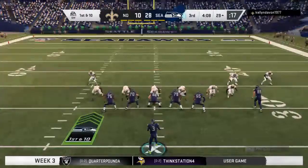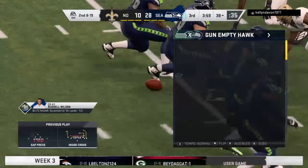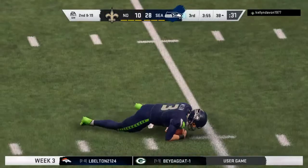Throwing now, Wilson on first down. Pressure comes and Wilson's going to go down. DeMario Davis able to get in there for his second sack of the afternoon. And they went empty backfield, and because of that, nobody was there to pick up the blitz.